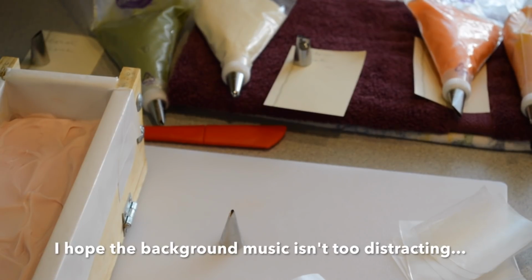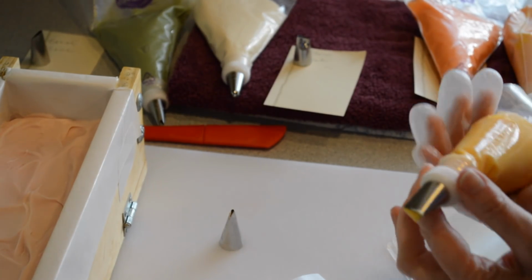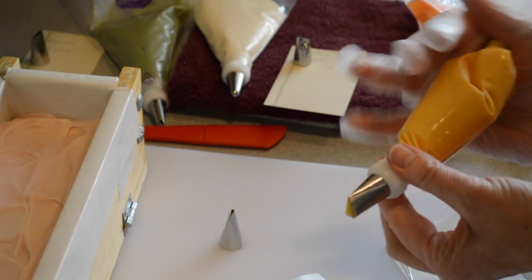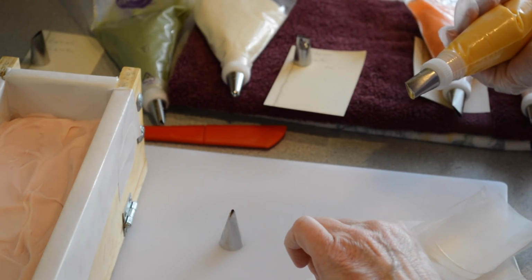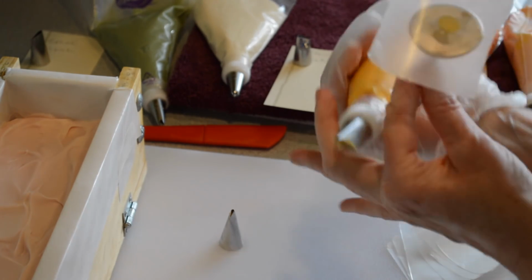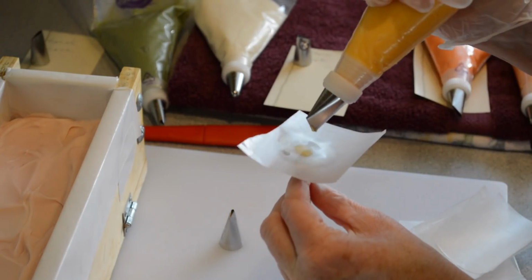Okay, so I hope this shows up. So I made a couple of roses, and I'm going to make another one here. And I found with having gloves on this hand, it's not quite that easy. So, alright, so I hope this shows up.